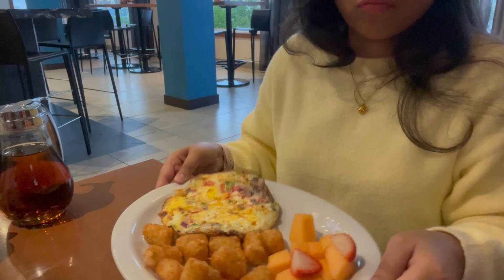Good morning! So today is day 2. I'm just here for some breakfast right now. We're going to head down to Jasper, then go on to Athabasca Glacier for our tour, and then finally head down to Banff. I'll show you around the beautiful scenery on the way.